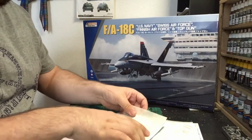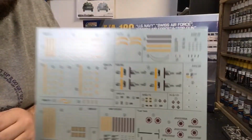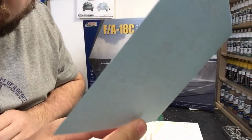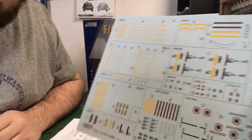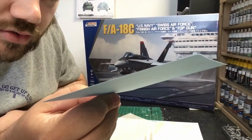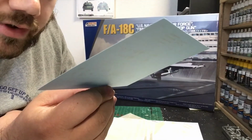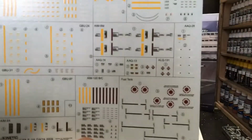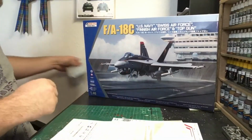So there's two decal sheets included. A smaller one here which has all the weapon stencil data on it. Is it just weapons? Yes, just weapon stencil data on it. Very nicely printed. It's all in register. Nothing's squint or printed lopsided or anything. Yeah, really quite nice. So that's the smaller of the two sheets.